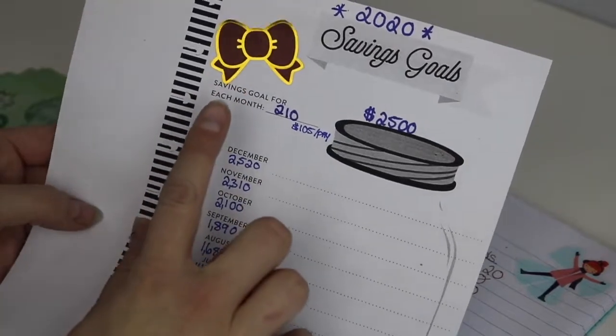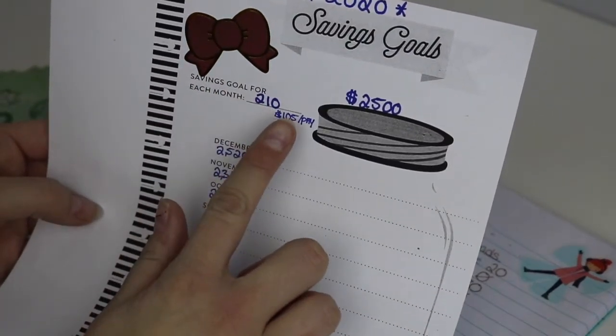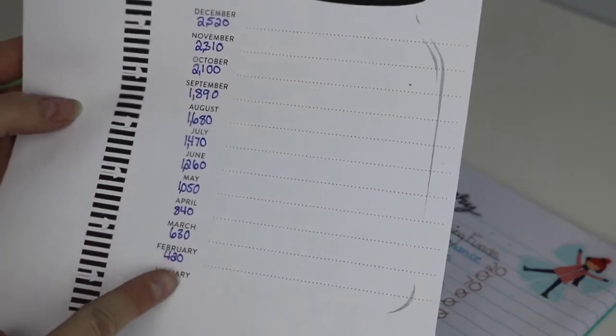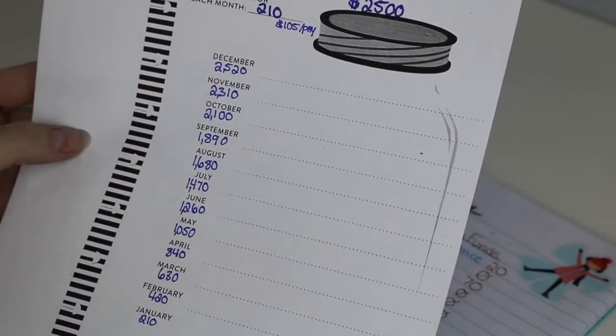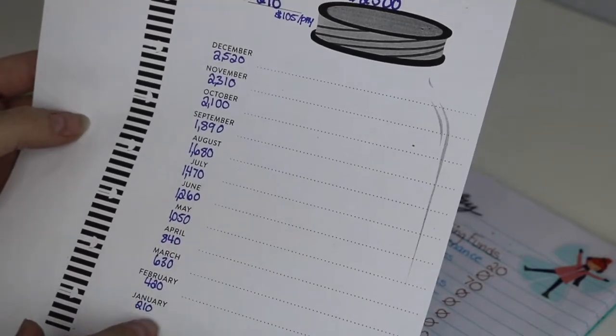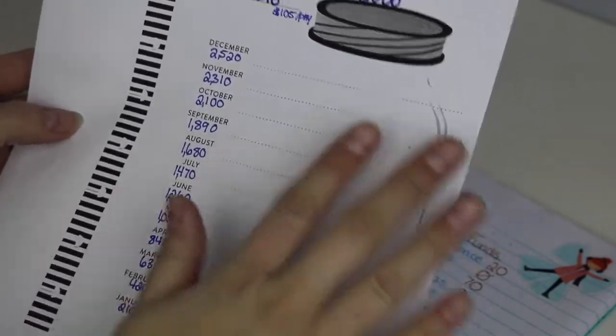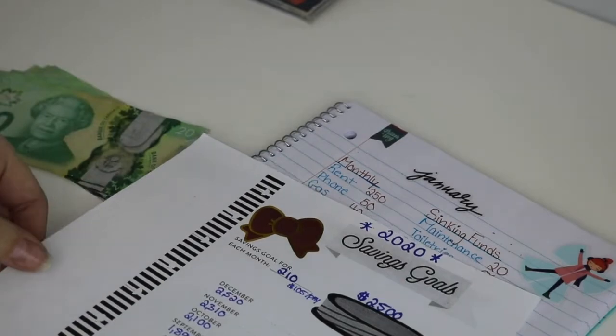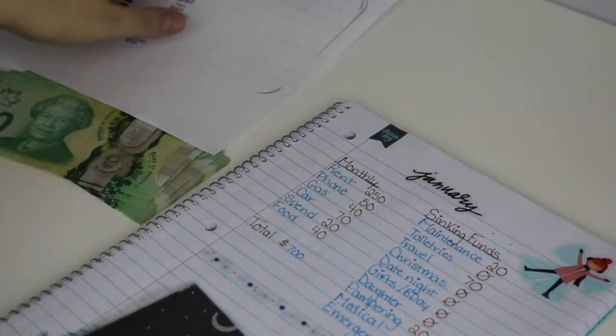So basically what I did is it saves for each month is $210, so that's $105 a pay because I do get paid bi-weekly. And then on the sides here, I just put the amount starting from $210, getting all the way up to the top. And basically what I do is every time I hit that goal, I'll just color in the jar, and at the end of the year, I should have the jar filled, and that way I've hit my savings goal. So again, my savings goal for each month is $210, which is $105 a pay.